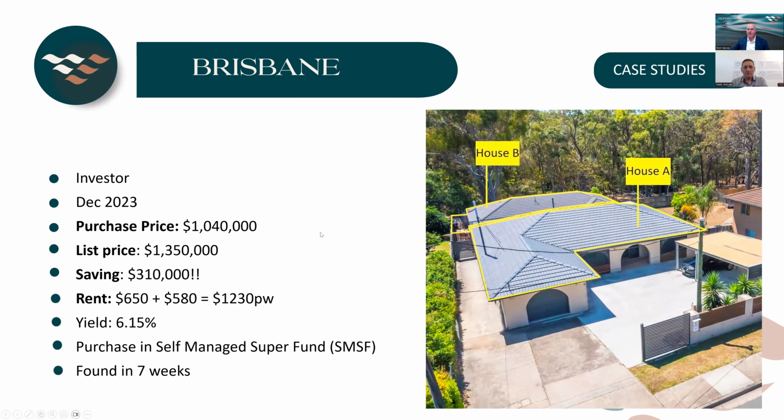Another one we did in Brisbane with an existing flat in place. We managed to get an absolute bargain here for this particular client. List price was 1.35 million. We picked it up for 1,040,000. So a massive saving. It was a motivated seller at the time. And again, a really strong yield, 6.1%. The client was buying in a self-managed super fund, so a really great opportunity to buy in the super fund.